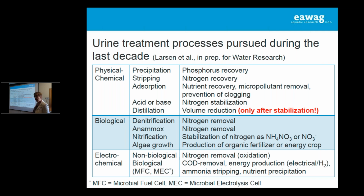The newest hype is the electrochemical processes. I'm not going to talk about them, but there are different non-biological and biological. It's a very hot topic. It could be interesting because you would be able to make very small on-site reactors, but if it will work, I think it will take about 10 years before they can really come up with something which could be viable.